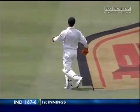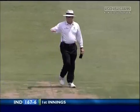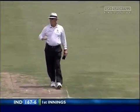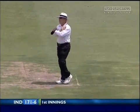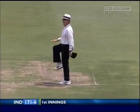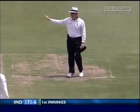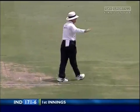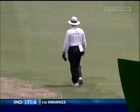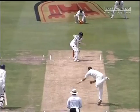Oh, down the leg side and out of reach of Boucher, and down to the boundary for 4 runs, 4 byes at least. No shot off it, he's cancelling it. 4 leg byes. He's not sure. Yeah. Mark Boucher had his hands on his hips when he gave it his 4 byes. He gave him such a stare that Daryl Harper had absolutely no option.